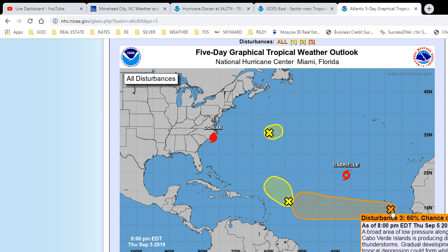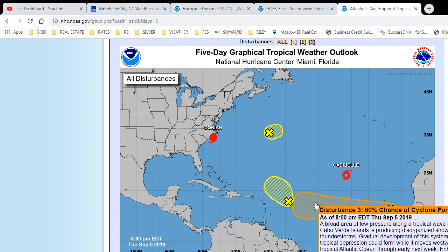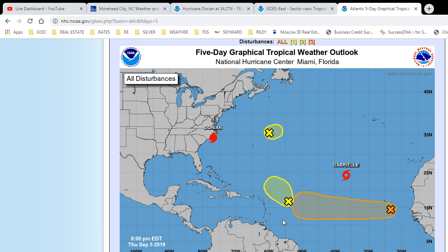This is the big one. 60% chance of cyclone formation in 5 days. Like I said earlier, it's moving straight west. This one is in the prime land, 15 north to 25 north. This is pretty prime land. A lot of warm water in here still. We're just past the peak of hurricane season, so it's still a real good time for these things to develop and hit.